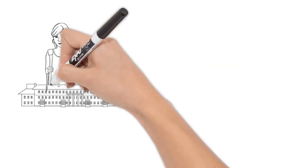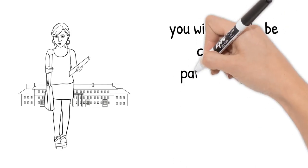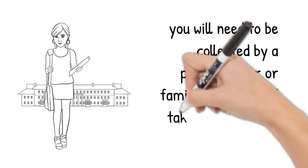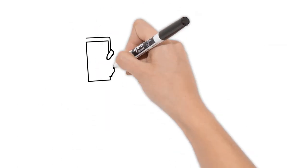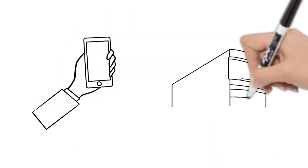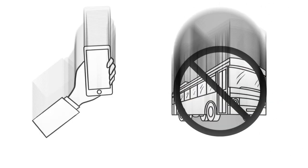If you are a day student, that is, you are not a residential student, and symptoms develop whilst you're at college, you will need to be collected by a parent/carer or family member and taken home, or use your own car. Again, ring 111 for advice. You will not be able to travel on college or public transport.